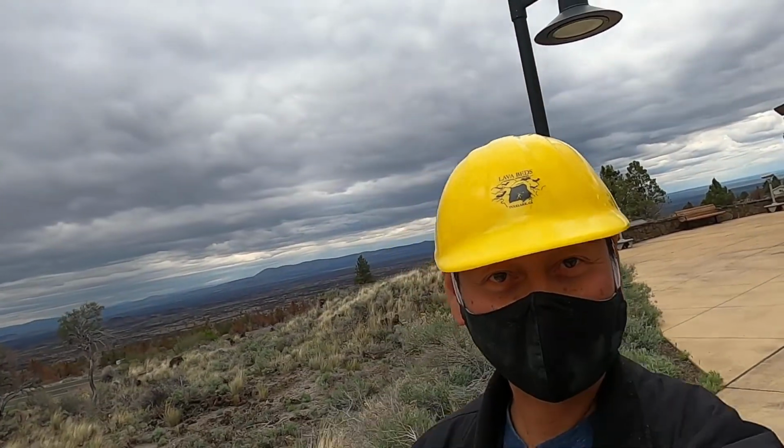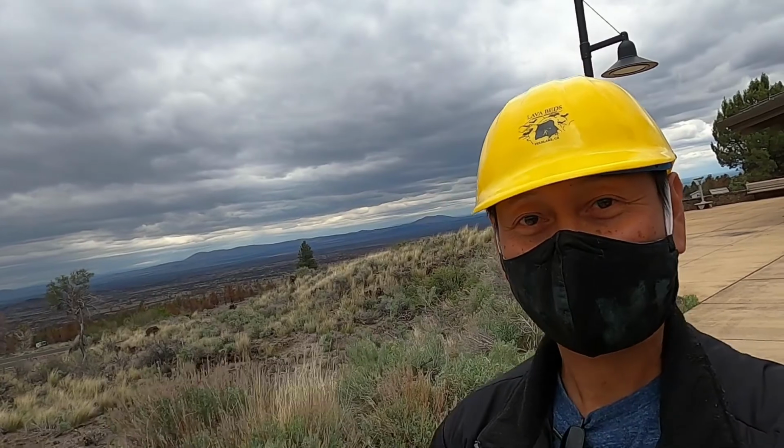Yeah, look at my helmet. Helmet for walking in the cave.